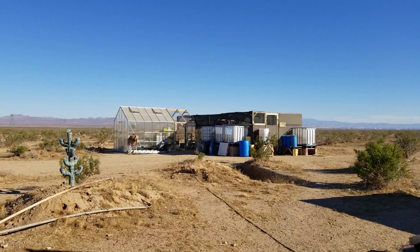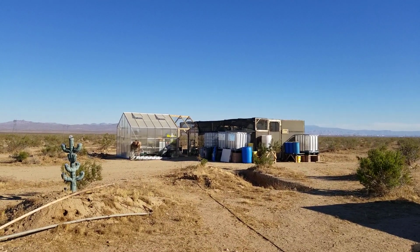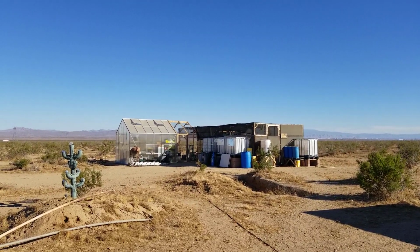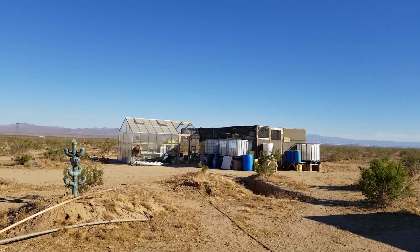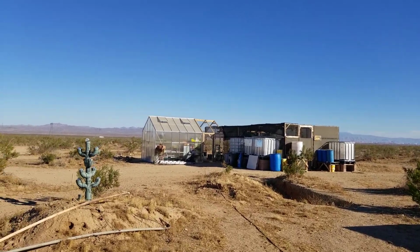And I've got that running. That's my reserve water right now. That's what I've got left in the cabin. But my water delivery company called and said that they will be here tomorrow with some fresh water for me. So I'll be back up where I like to be as of tomorrow.